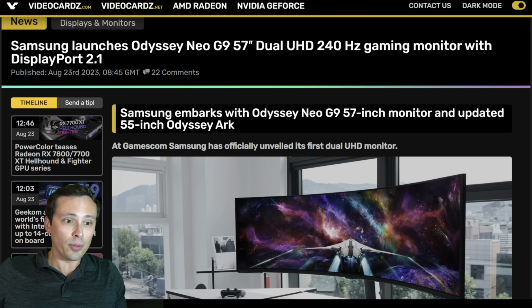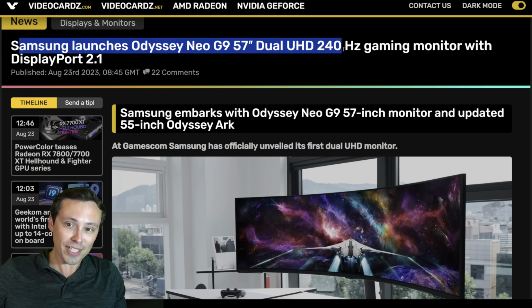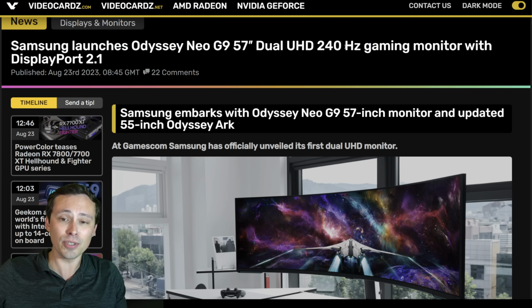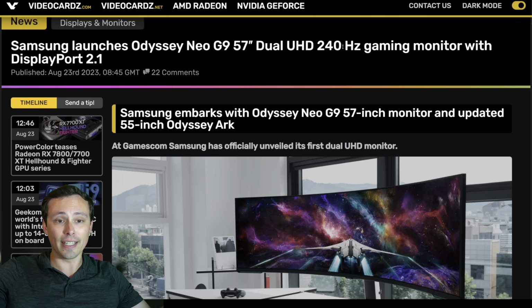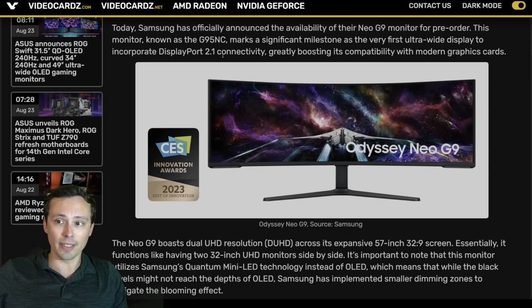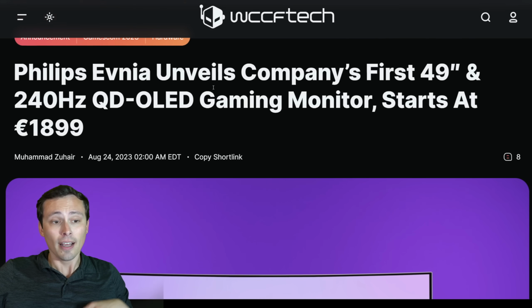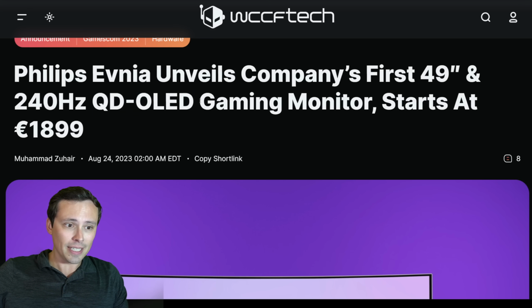Now again, talking about DisplayPort 2.1, there are monitors coming out with that port available. So this is a thing that monitor manufacturers can do. We're seeing Samsung launching an Odyssey Neo G9 57-inch dual UHD 240 hertz gaming monitor. Basically, your resolution and aspect ratio here is like you have two normal 1440p monitors stuck together with that full width and resolution. And again, going up to 240 hertz here, with the DisplayPort 2.1 connector, if you have a GPU with the compatible port, you get the full uncompressed bandwidth on that.